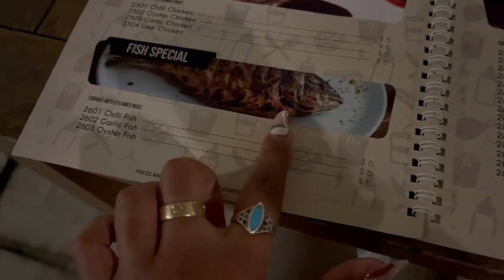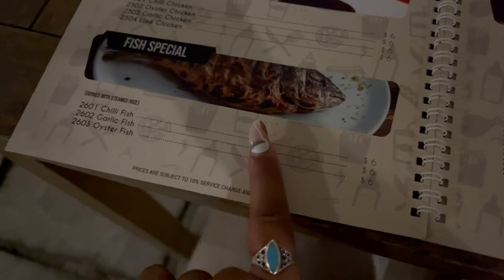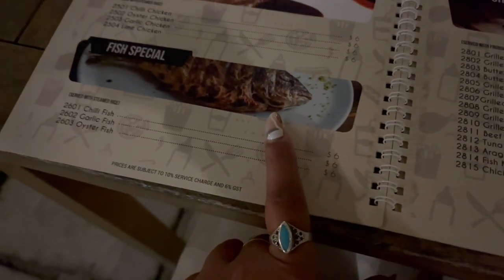The whole grilled fish, which is a red snapper today. I think it changes, I guess, depending on what they catch on the day. So it's a red snapper, so he's going to go for that, and then I don't know what I'm getting yet, but we'll let you know.